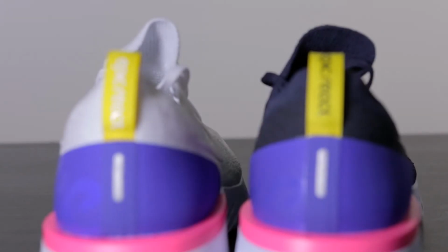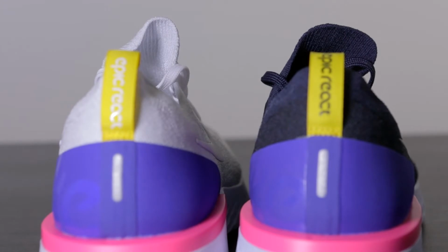But if you want a looser fit, you could probably go up half a size, not a full size, but maybe a half size. But I would still recommend going true to size. That's my own opinion of this shoe. So yes, that's it. Taking a look at the back, we have this fused heel part at the back.